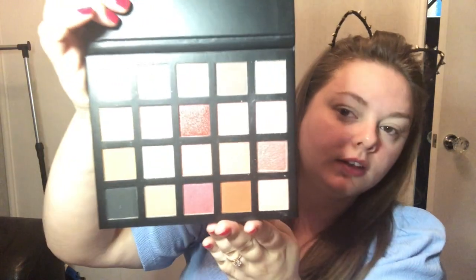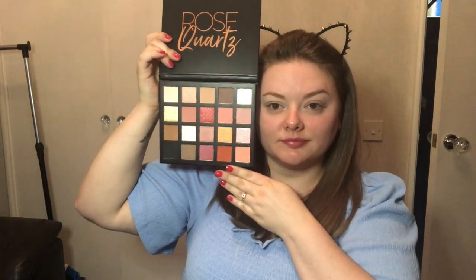Then we're going to do the eyes, and I chose this really pretty palette. It's the Rose Quartz palette and it was £8, and these are the colours that you get with it. And it does come with this plastic sheet as well with all the different names of the shades on. And you actually get 20 shades in this palette for £8, which is pretty good.